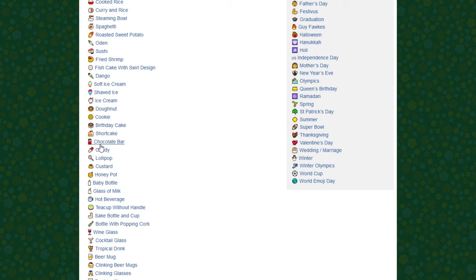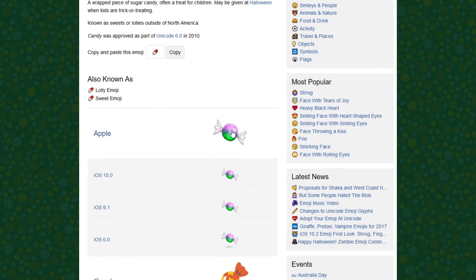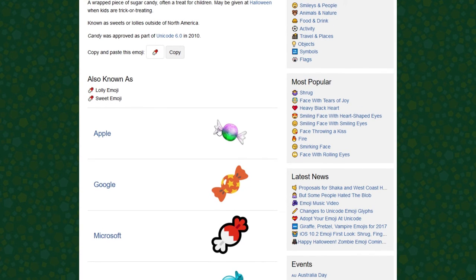Candy or chocolate bar? Candy, because I feel like candy can be anything. So how they represent candy will be very important to this one. Oh god, this is already a horrible start. Apple's is bad. Apple's doesn't even look like candy.